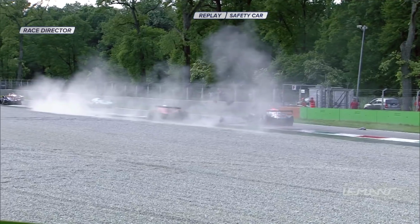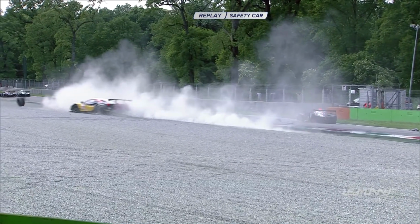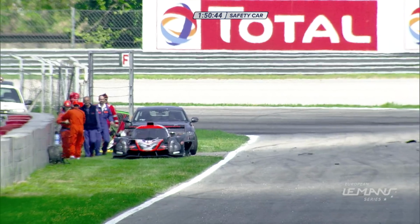4 safety cars in the first half make this a crazy race for the strategists, all plans being ripped up as fast as they're made.